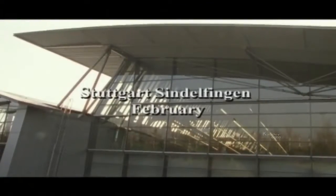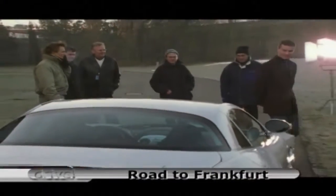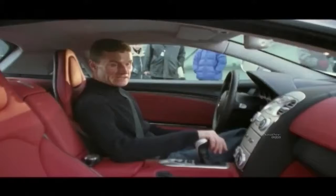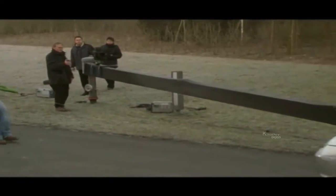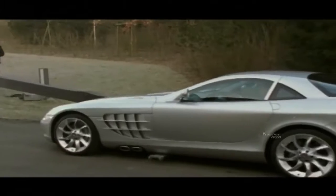Almost a year ago, McLaren Formula One driver David Coulthard had one of the more unusual assignments of his jet-set life. He was tasked with driving a prototype of the world's most desirable sports car incredibly slowly. It was the early part of a feature film being made following the car's progress from the factory floor to its eventual launch at the Frankfurt Motor Show.